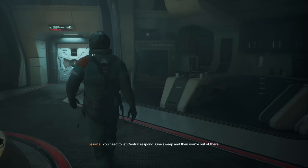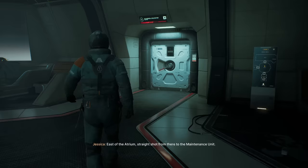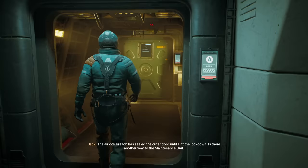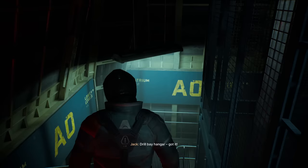Okay. Where's the generator located? East of the atrium. A straight shot from there to the maintenance unit. The airlock breaches sealed the outer door until I lift the lockdown. Is there another way to the maintenance unit? Okay, according to the layout, you can take the drill bay hangar door, and that should bring you out in front of the maintenance unit. Drill bay hangar, got it. You can access it from the service tunnel from the stairwell.